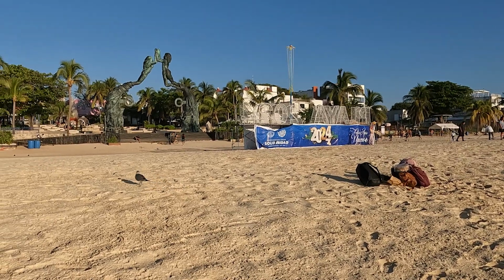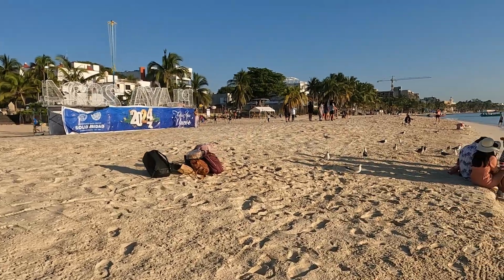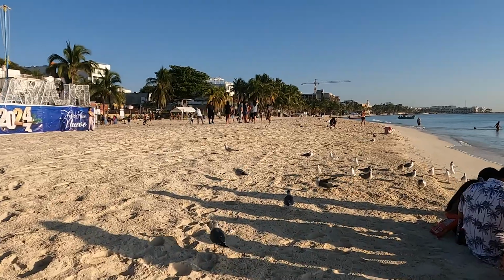Welcome to Playa del Carmen, Mexico. Happy New Year. It's another beautiful day here. Tourist season is officially on. It is busy. Lots of people on the beach.